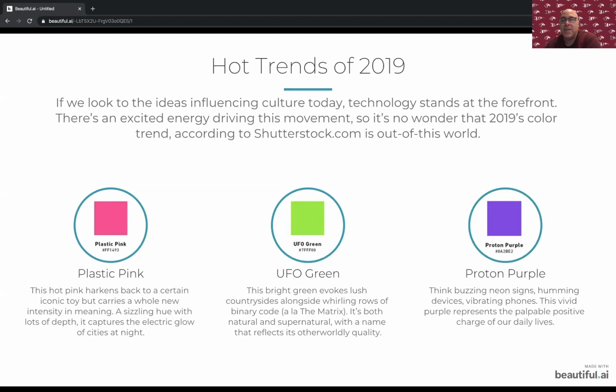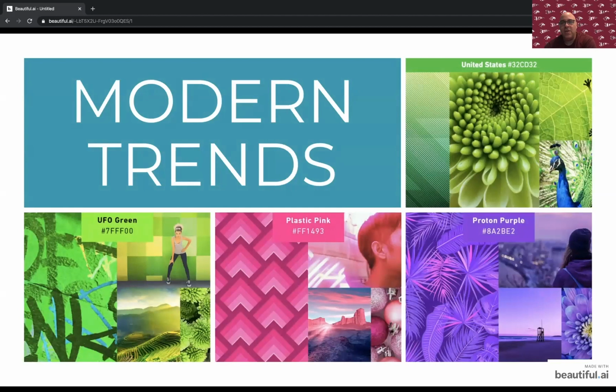And where did we see that? In the United States, they did a poll, Shutterstock, and said, what are your favorite colors? And the United States overwhelmingly said, our favorite color through their poll was that purple color. Whereas some other countries went with the purple, went with the pinks. Ours was that green. Ours said, no, yours is the green.